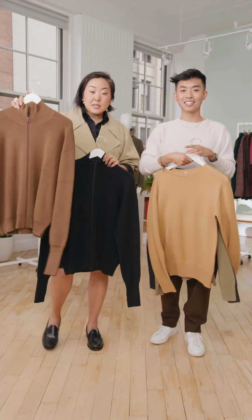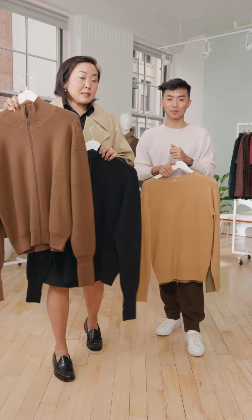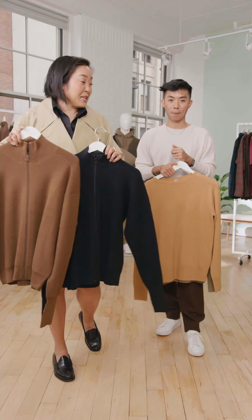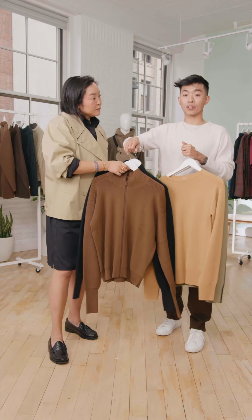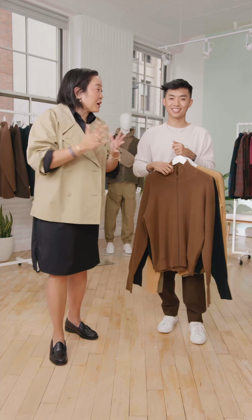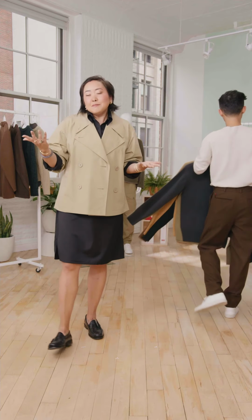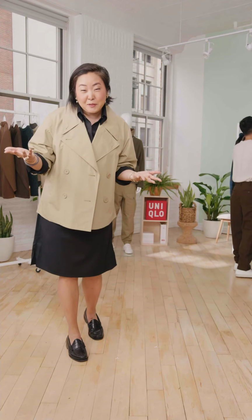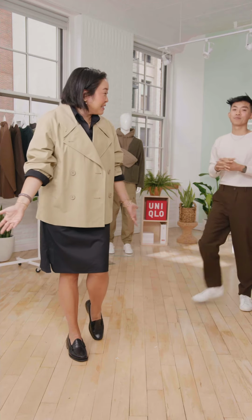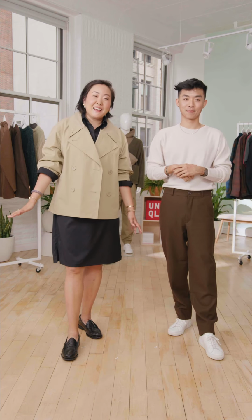Yes, and I love these zip-up sweaters as well. Again, fully unisex. It's a men's item, but it could be worn by anyone, anytime. And this is the perfect time to think about gifts as you approach Thanksgiving and the holidays. Oh my goodness, are we already talking about gifts? Already talking about gifts. Okay. Yes. I mean, maybe just shop for yourself, but you can shop for other people too if you are generous of spirit. All right, next look on Talia.